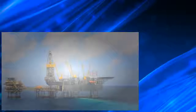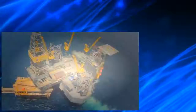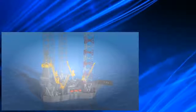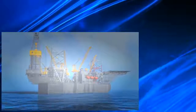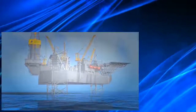Monsters like this jackup rig are the workhorses of the oil world. Here's how the design works. After it's dragged to a drilling site, powerful motors drive the legs down into the seafloor, then jack up the entire rig above the reach of hurricane waves.